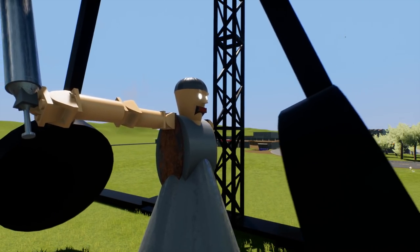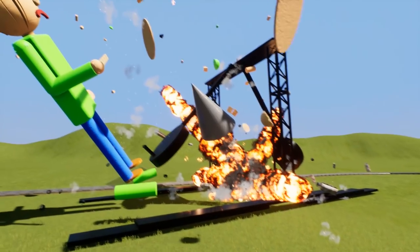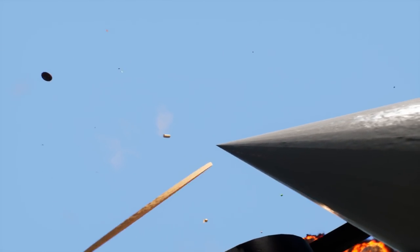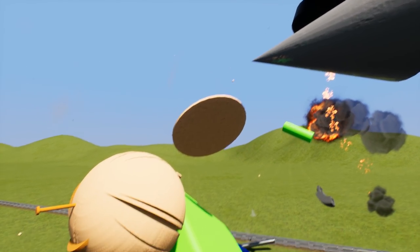Oh my goodness. Granny! Oh! Guys! She exploded into a giant spike! The spike is slicing through the cookies! Is it gonna land on Baldi's face? Oh my goodness, guys, I think it is! It's going right on Baldi's head!